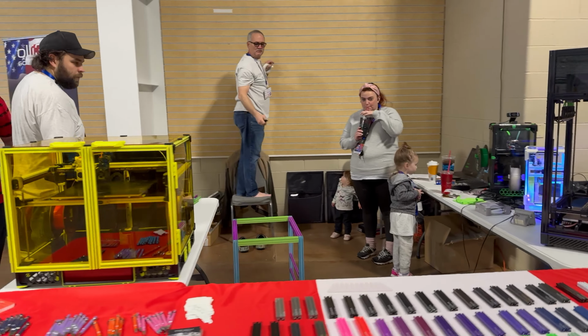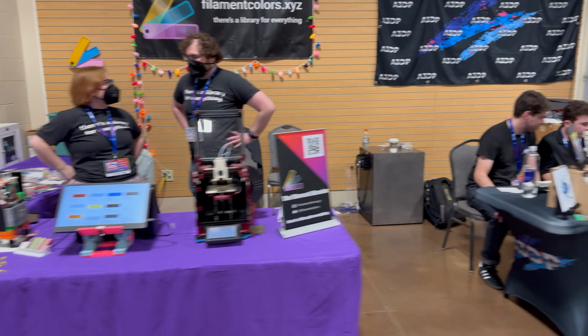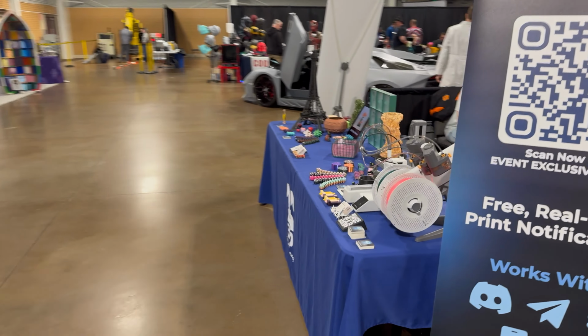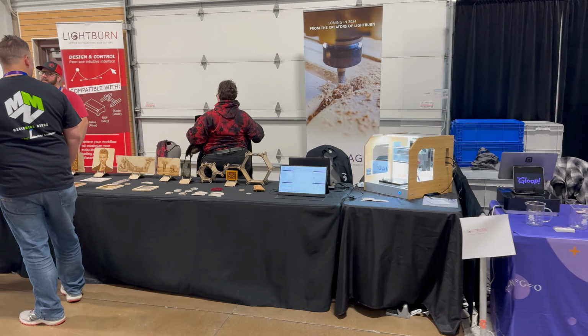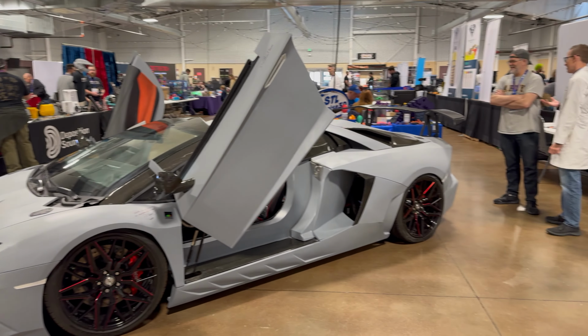Our friend Bert from DLL PDF, maker of fine frames and milled products, Diamondback nozzles. Morning. Opto Everywhere. Very nice. Great software to remotely control your printer. Got Gloop for holding stuff to your print bed. A 3D printed Lamborghini.